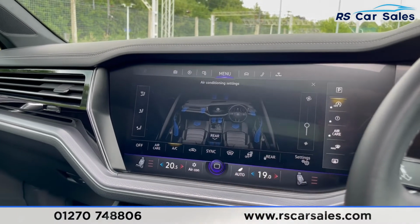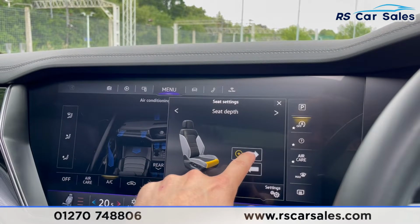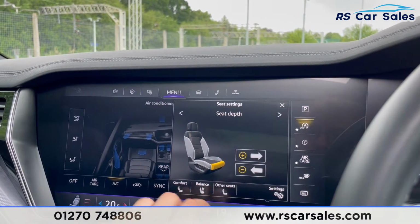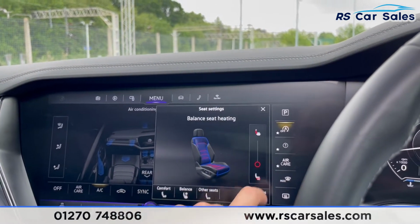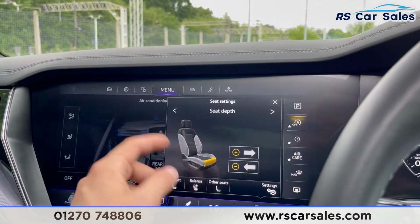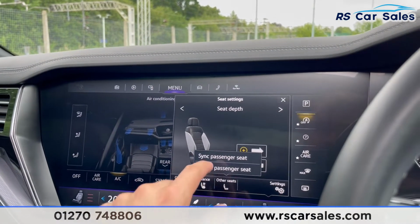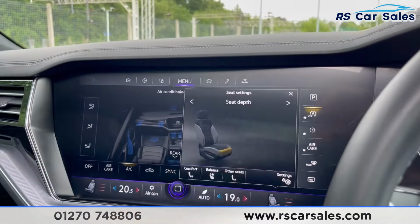You also have your seat kinetics, so if you click on this seat, you can change the extended thigh support just there. You can have your balance, so the heated seat can be more heated on the back than it is for the bottom, or you can have it in the middle. You have your comfort just there as well, so again, you can also change the passenger seats and sync it so it's the same as the driver.